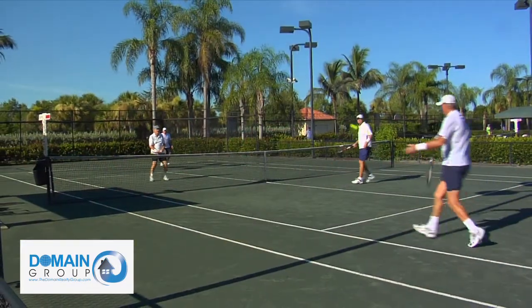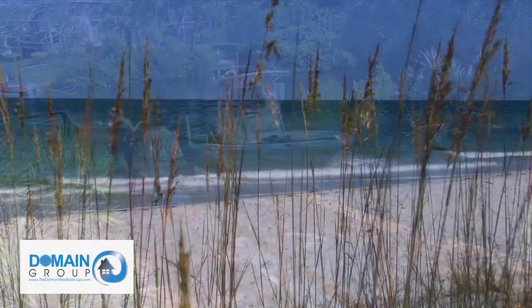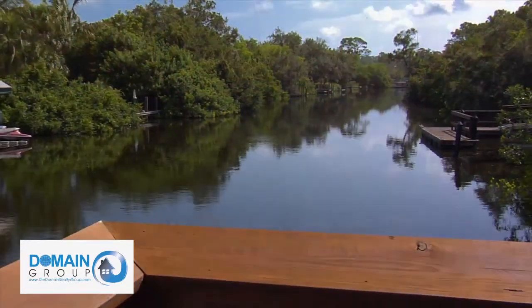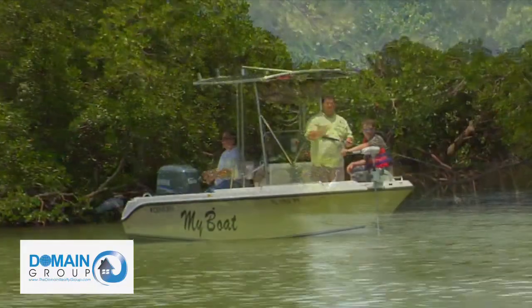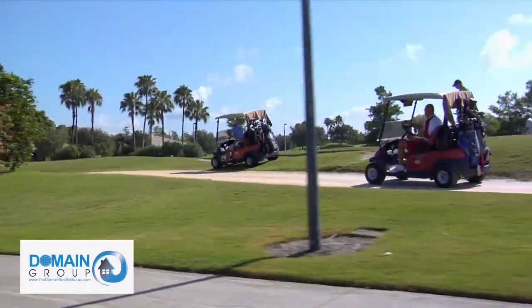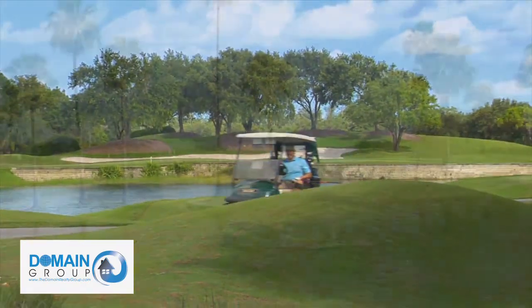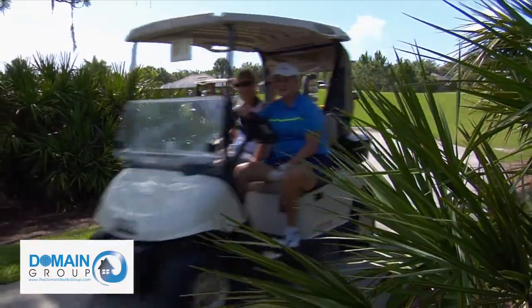Whatever your lifestyle, you'll find an excellent quality of life in Estero. You're just minutes away from the warm waters and sugar sand beaches of the Gulf of Mexico, while the backwater bays and rivers surrounding Estero are a paradise for fishing, canoeing, and kayaking. If golf is your bag, the golf course capital of the world will challenge you with an abundance of both public and private courses designed by renowned architects.